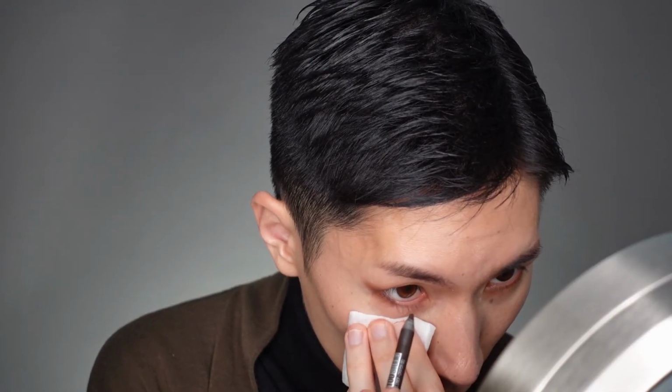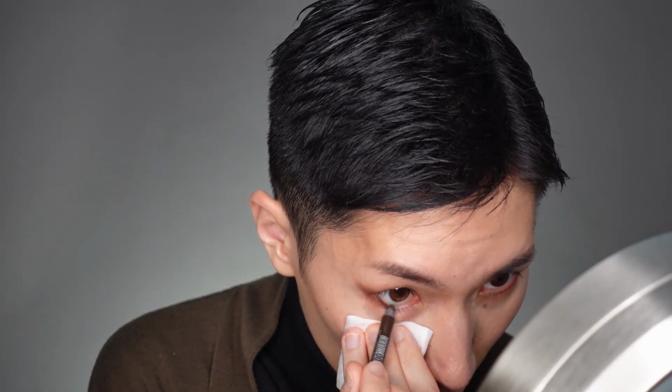Okay, so to finish off the eyes, I'm going to tight line. I'm going to use a brown pencil on both the bottom and upper waterline, and then actually along the upper lash line, I think what I'm going to do is mix two Color Fixes from Danessa Myricks. So I have the chestnut shade and Blackout. Just mix a little bit of the black into that brown, and then use that to line the upper lash line.